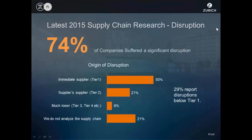In terms of disruptions then, let's look at the latest BCI report. It came out in October last year. Again, if you want a copy of that, very happy to provide it. 74% of companies had a significant supply chain disruption. That, interestingly enough, is almost in line with you as a group. So I think you represent the normal population, unfortunately.